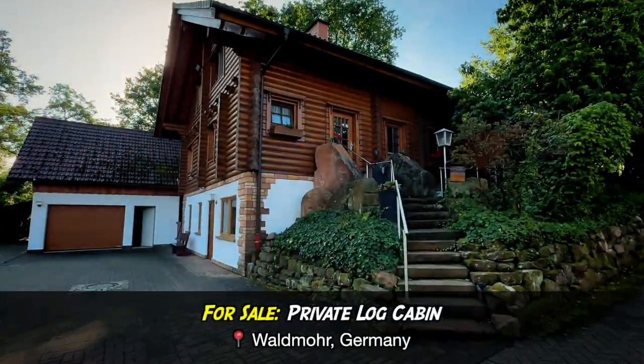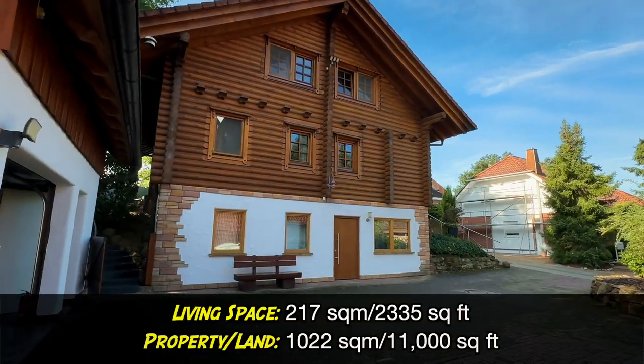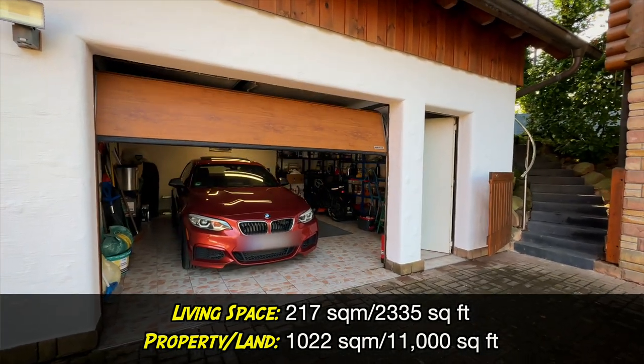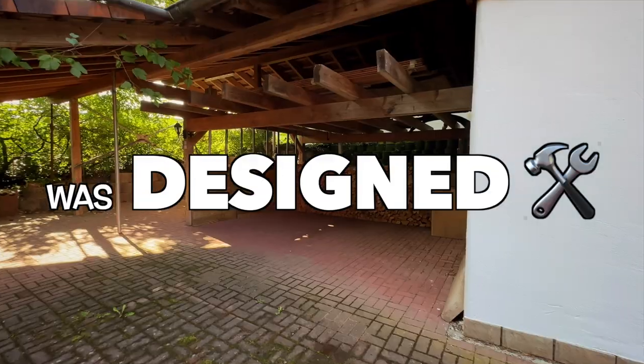Welcome to your private little log cabin located in Waldmore, Germany. This freestanding home is truly unique with 217 square meters of living space, a one-car garage, two separate carports, and a huge driveway, which is plenty of space for your family and friends because this house was designed to entertain.